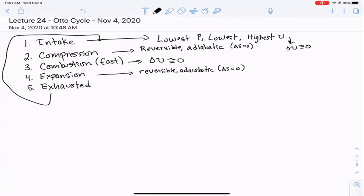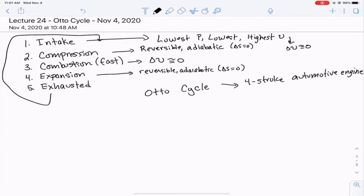And that's not bad, because the step from going to where you exhaust the gas, right, where you push it all out, to then when you go back to the intake, the cylinder has gone all the way down and all the way back up. So effectively, the specific volume is the same. And if we do this, we can draw the same two diagrams for this cycle as we did for the Carnot. And this is called the Otto cycle. And it basically is our four-stroke automotive engine, or at least closely resembles it.